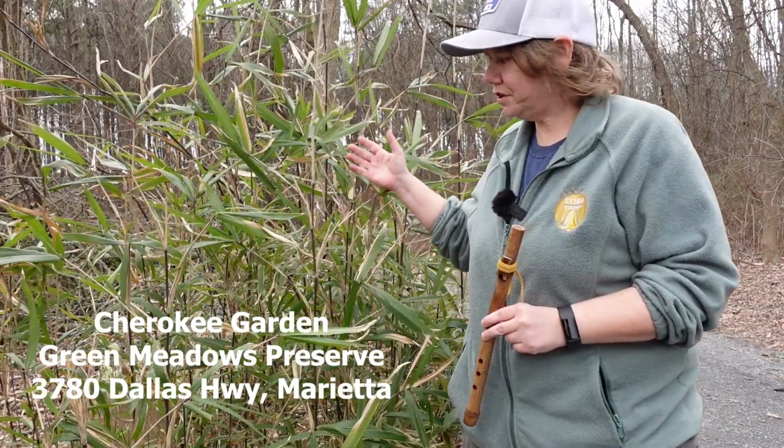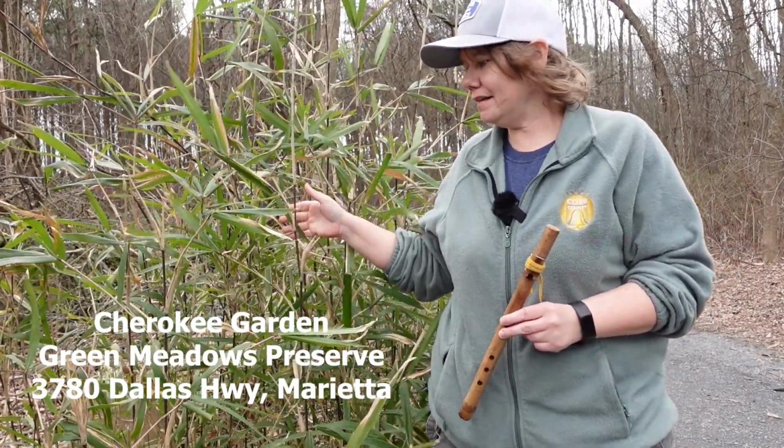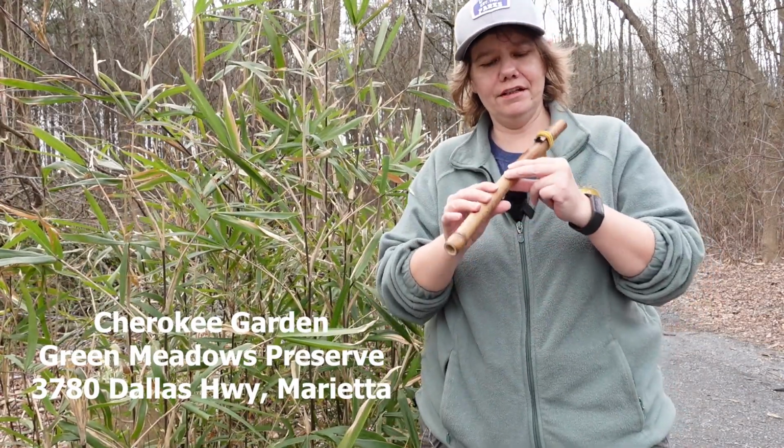And I'm going to take you down there, and we're going to talk a little bit about river cane flutes and the Cherokee garden. While you can view the natural art exhibit at the Mabel House throughout February, you can come to Green Meadows Preserve and view the Cherokee garden any time of the year. I came to show you the river cane. River cane is a plant that was used in many different ways by the Cherokee, including to make flutes, like the one on exhibit at the Mabel House and the one that I have here.